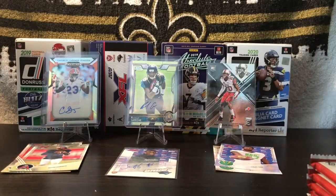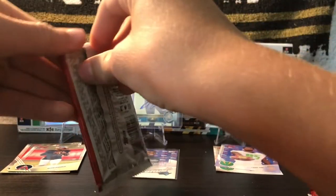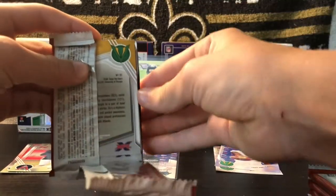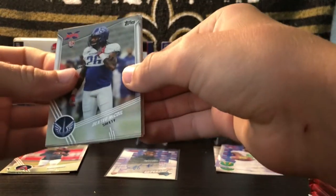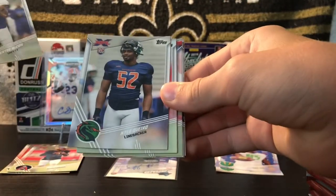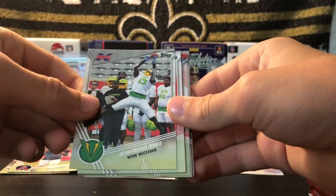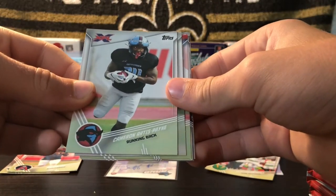All right. So far we got a couple recognizable players. Got an autograph and some Vipers. Pretty nice so far. Got another Viper on the back right there. Dexter McCoyle. Kyle Quiro. Santavious Jones. Cameron Artis Payne. I don't know who that is. I've heard of him from the NFL.